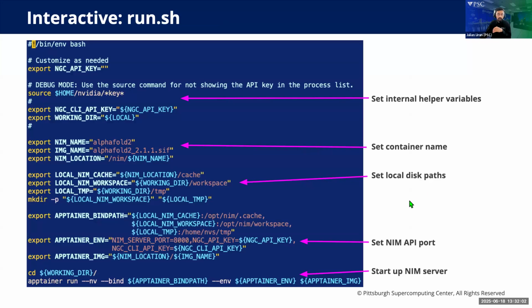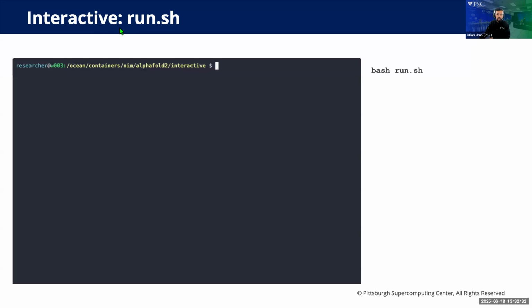And then, for example, that run.sh that I mentioned before, this is what it has inside. So it has some internal variables, then other variables for setting the container name, because this is just a harness for running them. Then it sets some local disk paths for having the best performance on the cluster. Set some variables for the NIM itself, for example, the server port, and so on. And then it starts up the NIM server. So it's different commands, but you just have to run it with bash run.sh, and that's about it.